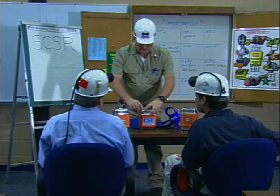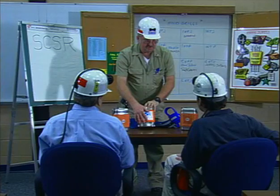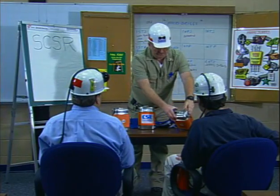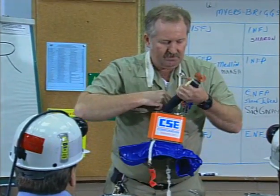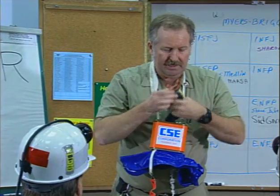Your SCSR cannot be expected to help you in an emergency if it isn't cared for and inspected properly, or if you don't know how to get it on and understand wearing and breathing through such an apparatus. So you'll want to watch closely while we show you training aids in the care and use of this life-saving apparatus. It may be one of the most important lessons in your life.